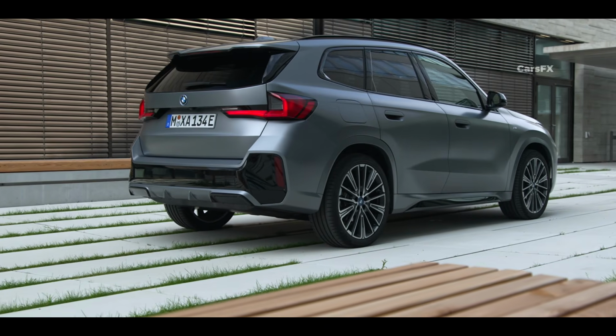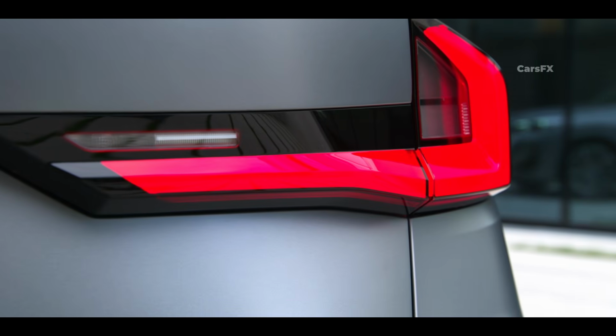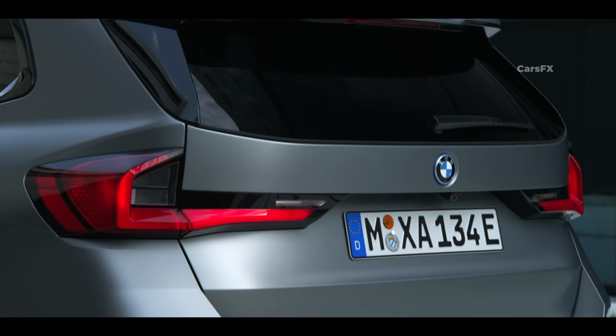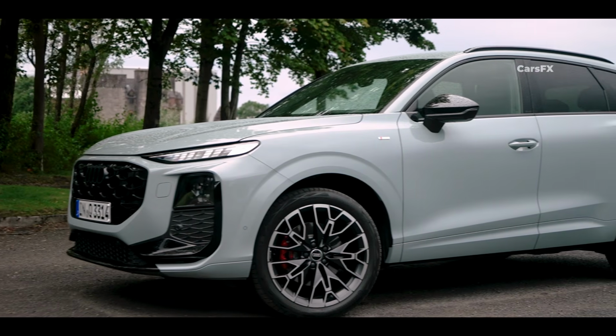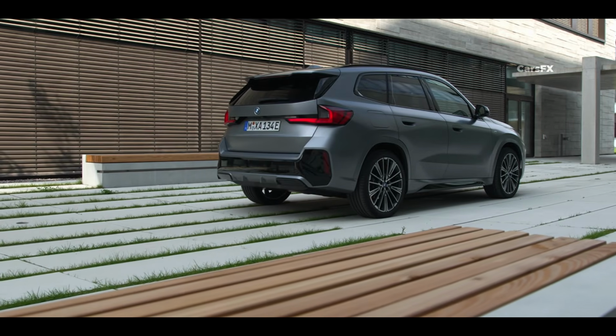Around back, the new taillights provide a unique nighttime light signature with an incredible three-dimensional look up close. And badged models benefit from their own distinct styling cues like more aggressive bumpers and quad exhaust tips. At least personally, while the new Q3 is more interesting to look at, BMW's aggressive design is my favorite here.